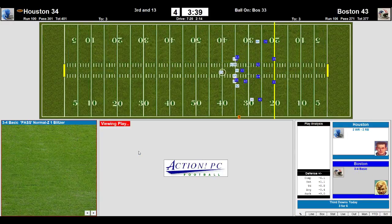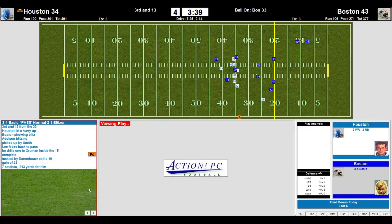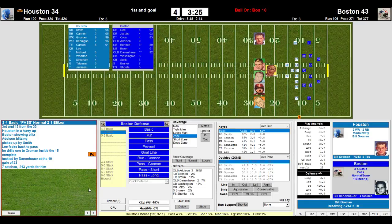Zone pass. Lee throws deep, and it's caught. Gain of 23. Denhauer on the tackle. Huge pitch and catch. Once again, Bill Groman continues to torch the Patriots. He now has 7 receptions, 213 yards, and 2 touchdowns. 3:25 to play. Houston rushes up to the line of scrimmage. They're in the hurry-up. 1st and goal from the Boston 10.